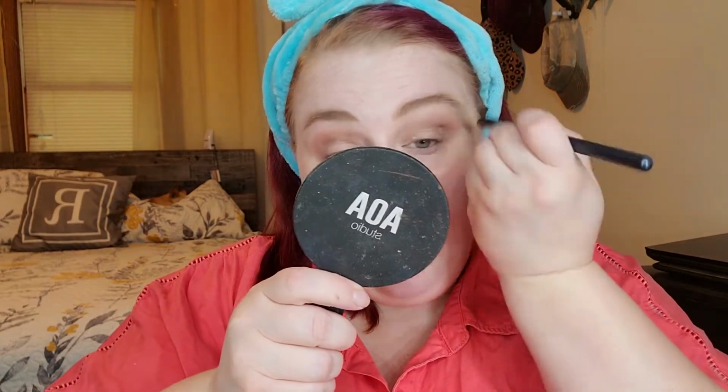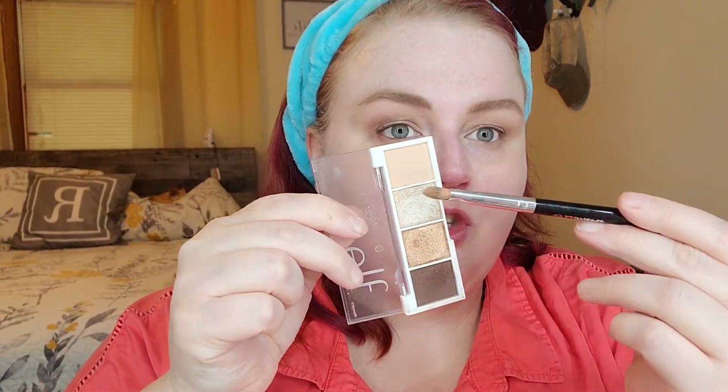Then I'm going to take a different brush, and I am going to pop into some of this lightest shade and just blend that out into my eyebrow. Okay, then for all over the lid, I am going to go in with this gold shade and this silver shade and just dip into both of them, and I'm going to place that all over the lid. And these are colors that if you would like them to be a little bit more vibrant, you always could wet your brush, and that's definitely going to give you a little bit more pigment. And then I am going to take a little bit of this darkest brown shade on this very thin small brush and pack that into the outer corner.